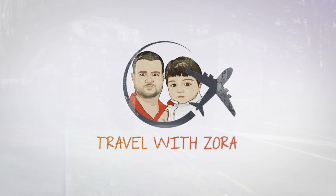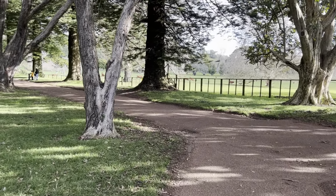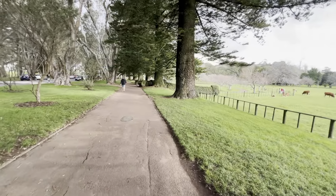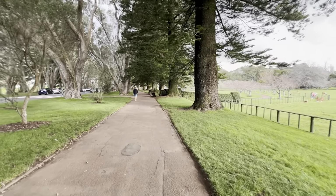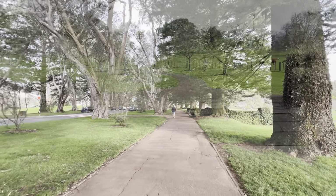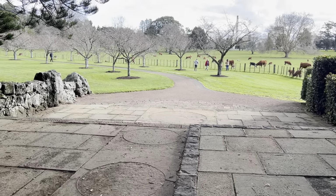Today we are visiting One Tree Hill in Auckland. This place is also known as Cornwall Park. It's more than just a park, and it's free for everyone to visit. This park is Auckland's and New Zealand's living history.